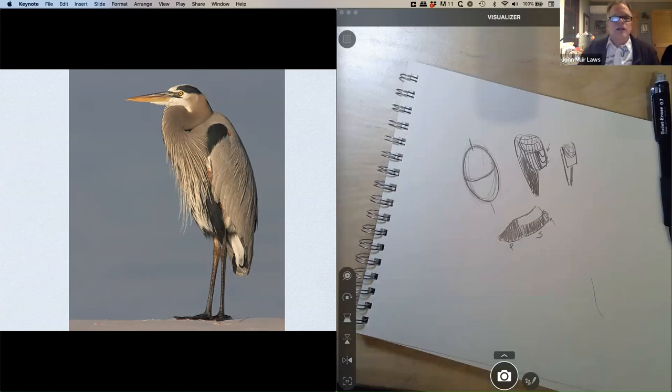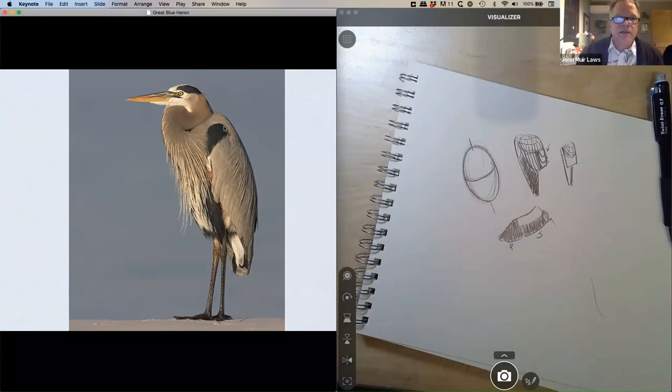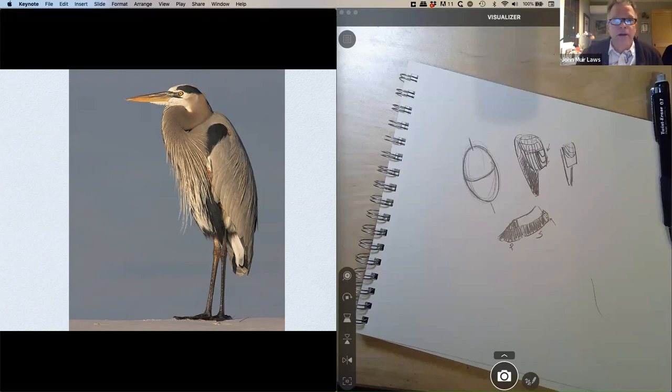Another thing that you're seeing is that above these is this strange black spot. Depending on how the bird is holding its wing, this black spot will be bigger or smaller, but it's regularly seen on the side of the heron. What is that black spot? I used to think that it was the top of the wing.